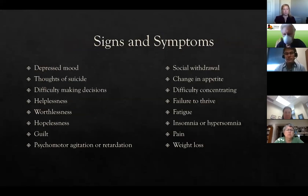Some of the signs and symptoms that you need to look for, some of those things that we talked about, social withdrawal. So our patient that we talked about earlier had some of that social withdrawal.